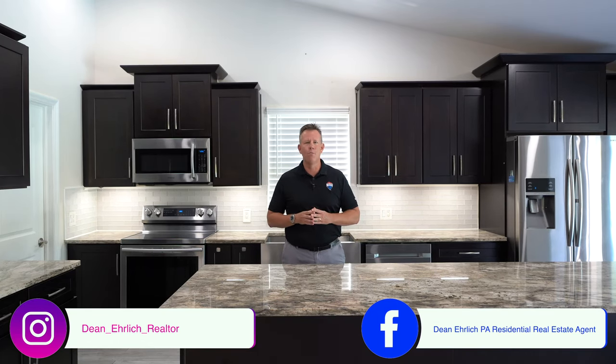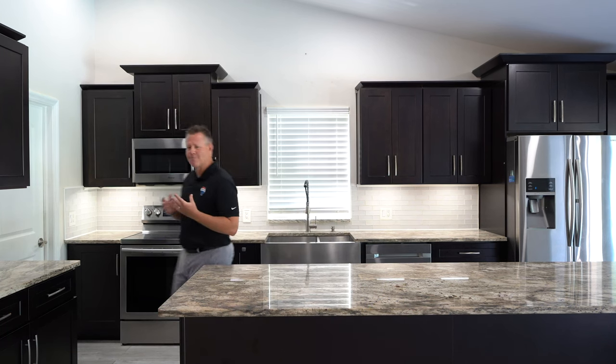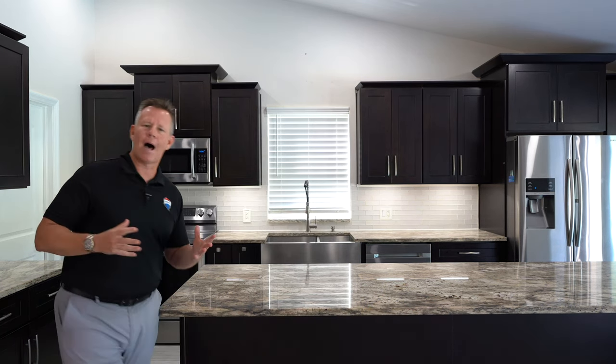Are you looking for that move-in ready home? The home that you can just bring your toothbrush and you don't have to do anything? Or you found your new house? This home has been completely remodeled from top to bottom over the past 3 years.